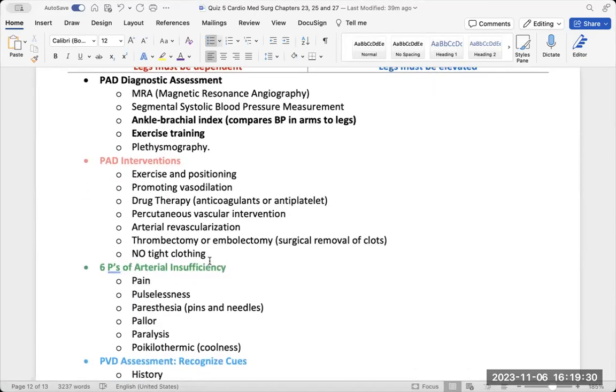For PAD, diagnostic assessments include an MRA, which is a magnetic resonance angiography, and systolic blood pressure management, but the one I would want you to know is the ankle brachial index, where you're comparing the blood pressure in the arms to the legs. That's going to tell us if they're having an arterial issue, because every extremity should be the exact same. So we're going to compare the arms to the legs to see if they have peripheral arterial disease, because if that blood pressure is much lower in the bottom or something like that, there's an issue.